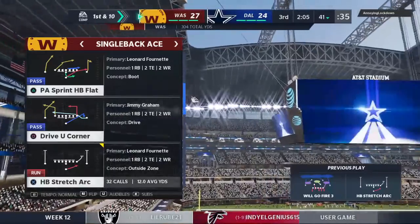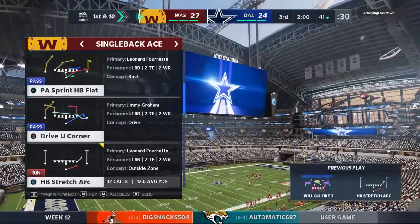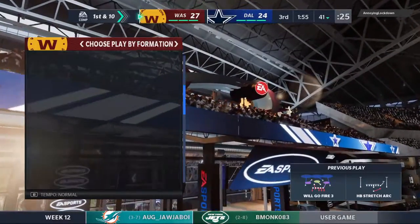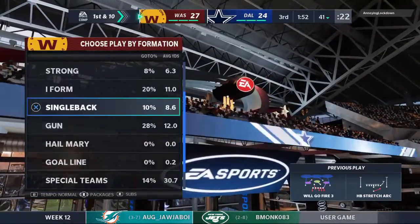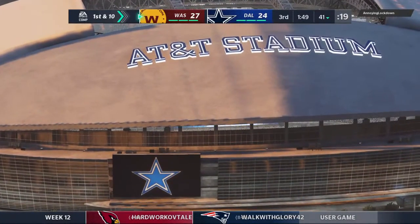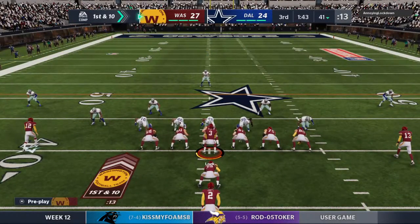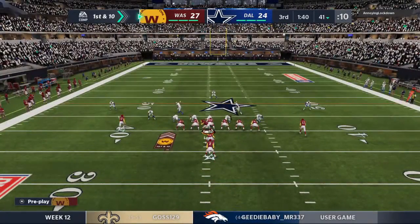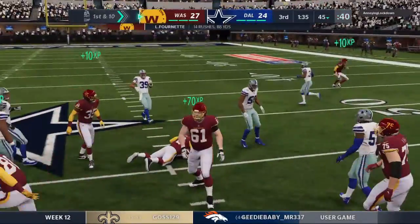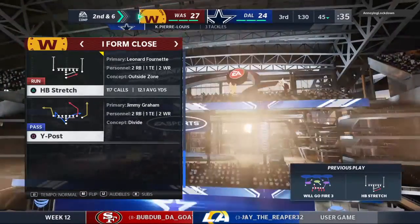Most of their damage has been done through the air. I mean, they've rung the bell 3 times with passing touchdowns. But guess what? Ground game has not been neglected. Nice little burst right there. This is Fournette. They give him 4 yards there. It'll be 2nd and 6. Kevin Pierre. End result of that one, a nice 4-yard gain.